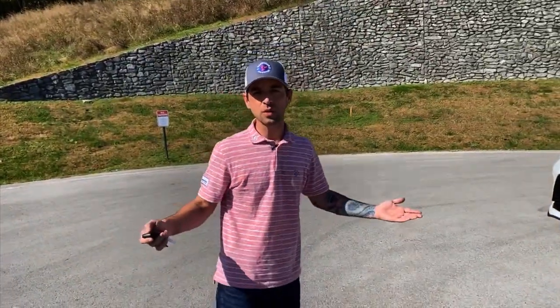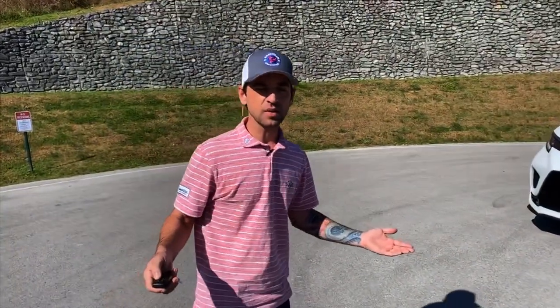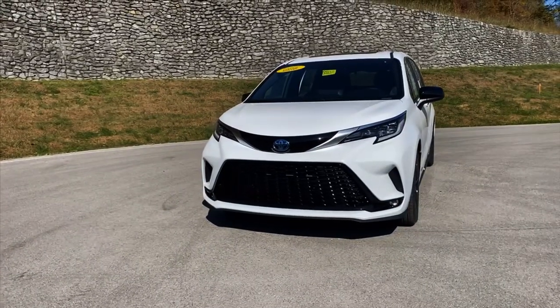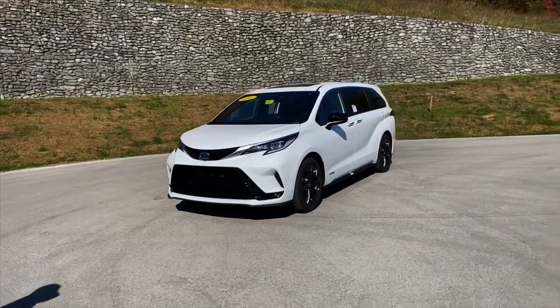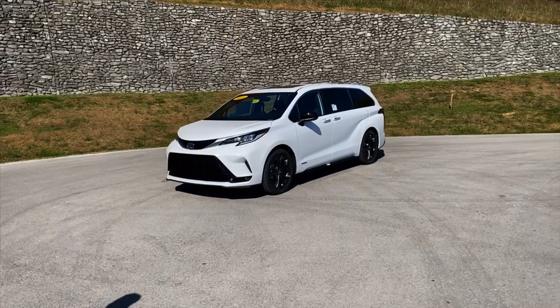Also being that new XSE trim, we kind of wanted to see what that was all about too. Right. Well, and there it is. That grill kind of is the biggest representation of what the difference is. It just looks mean, and watching you in my rear view as we were driving, the daytime LEDs look cool.